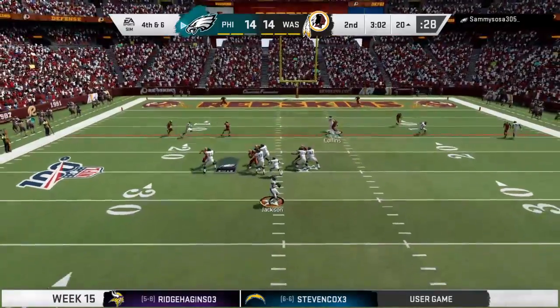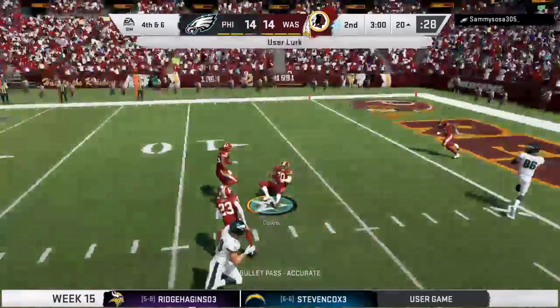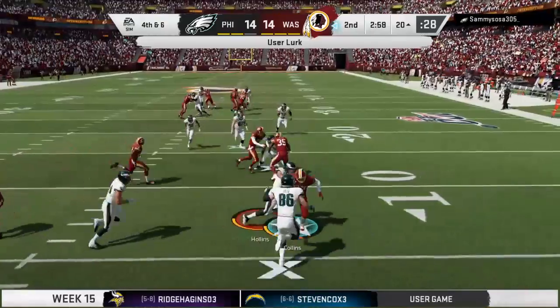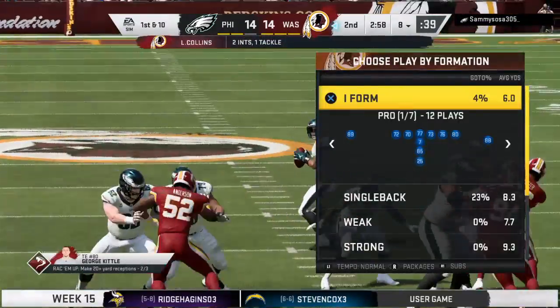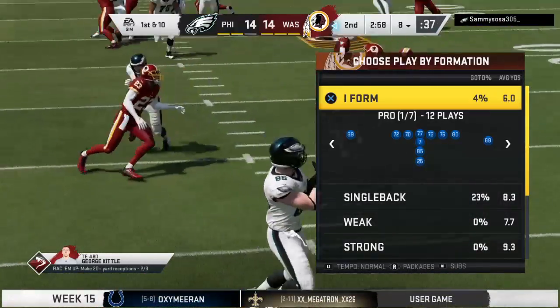They're going on fourth down. It's Jackson, into heavy traffic, and it's intercepted. Picked off by Landon Collins. And a big turnover there as his guys will get the football back.